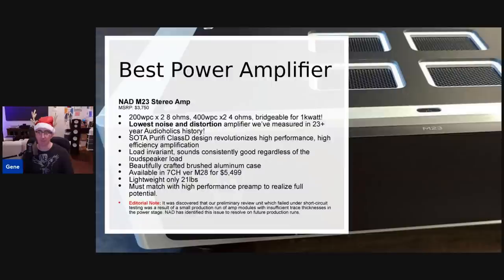And I've been measuring amplifiers for over 2 decades. This thing is just unbelievable. Check out my test report. I have it written on the Audioholics website, but we also have a YouTube video as well. It's 200 watts a channel at 2 ohms. It doubles down to 400 watts times 2 at 4 ohms. And I'm sorry, 200 watts at 8 ohms, 400 watts at 4 ohms.